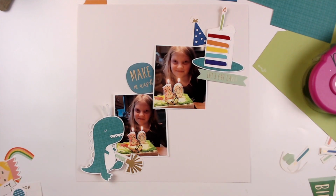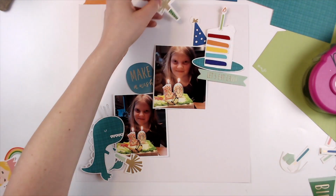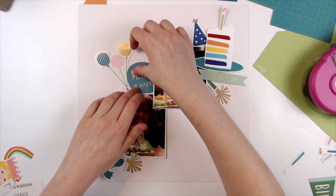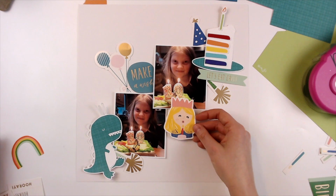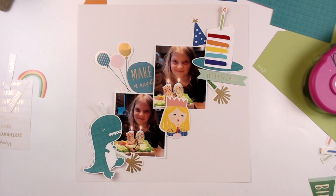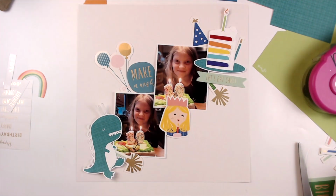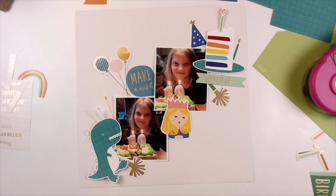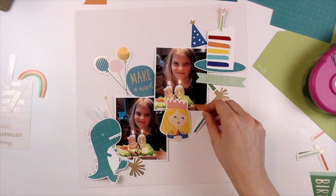Now I'm bringing in some pieces. These are from Pebbles, their most recent birthday collection. I can't remember what it's called. Is it Make-A-Wish? It might be. They really need to come up with some more names for birthday collections, I think.